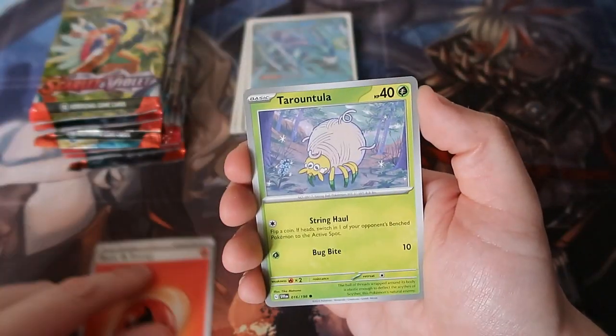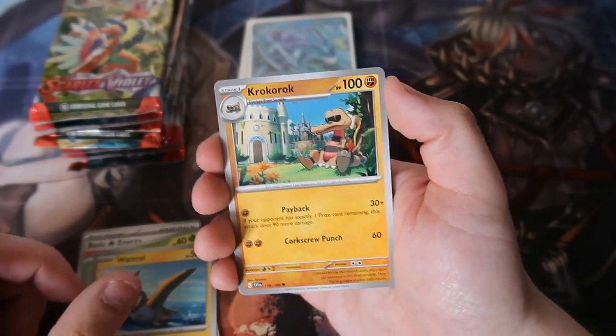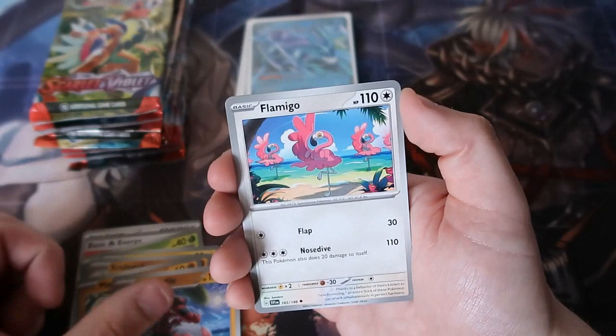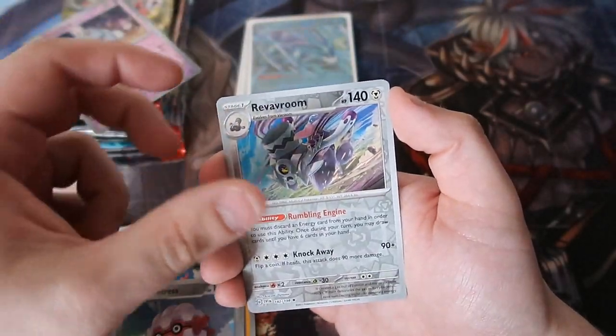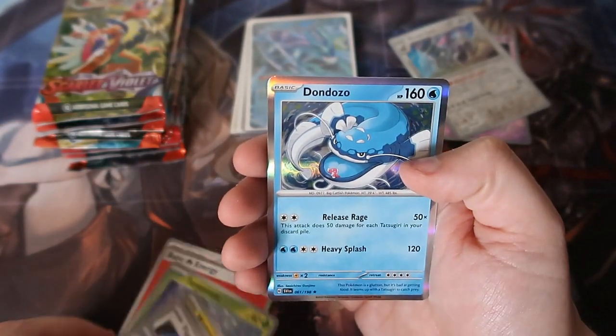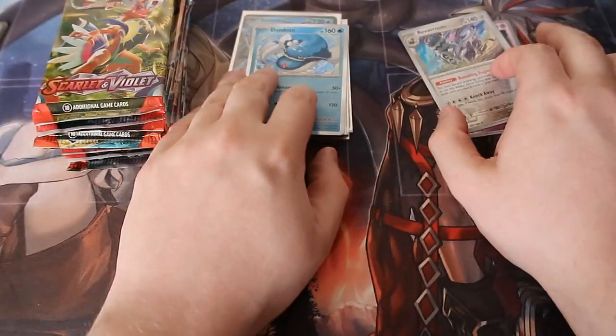We've got Fire Energy with that little spider. We've got Wiglett. We've got Crocalor. Mankey. Flamigo. Fortress. Graveyard. And a Dondozo. I keep forgetting that guy. He was like a massive whale of some sort. Okay, next pack for original Scarlet and Violet.